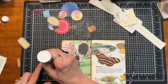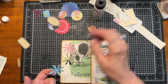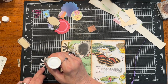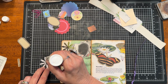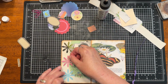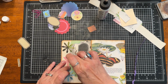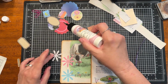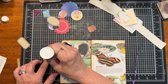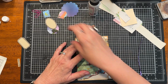It's part of the challenge. Or personal challenge. It's definitely a personal challenge. So I'm looking at that big red flower up there on my left, and I'm thinking that I could probably take one of the smaller circles and put it on the inside. And maybe that's what George is going to be looking at. So we have that circle.